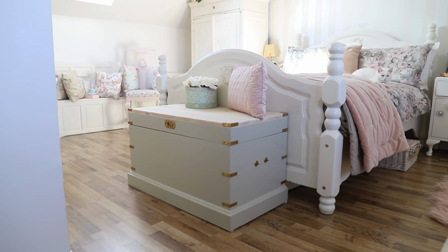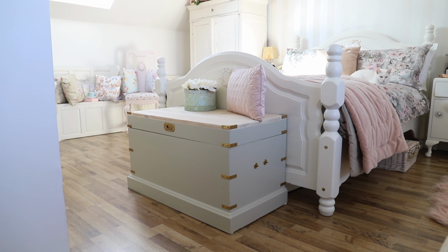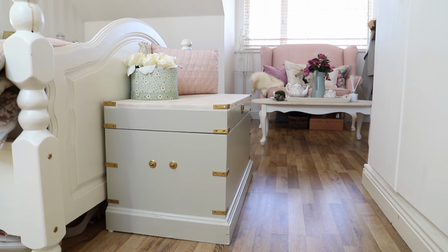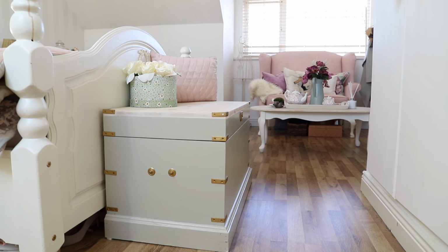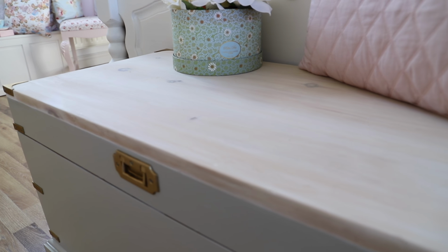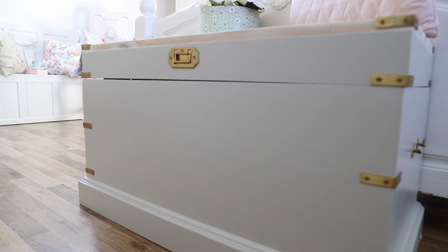I also have a video on this blanket box. This was kind of chippy white. It was stained, like things had bled through on it, and I stripped it back completely and I painted it in a similar tone to the cabinet just to tie it all in together.